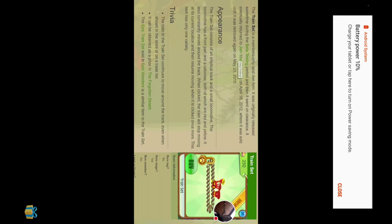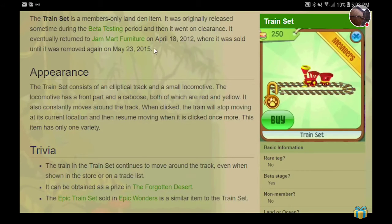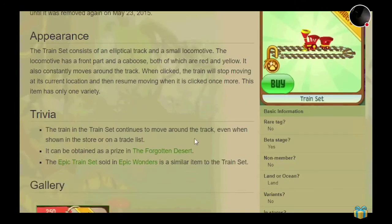Okay, now we got the train here. Where does this train belong? Out here in the yard or in here in the living room? You know what? I am going to put it in the living room. Train set was originally released during beta testing. It returned in 2012, but was removed in 2015. So Train is actually a real den beta. Of course, you can win it in the Forgotten Desert.